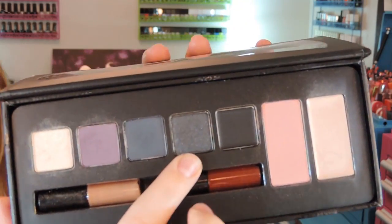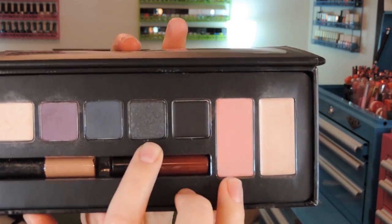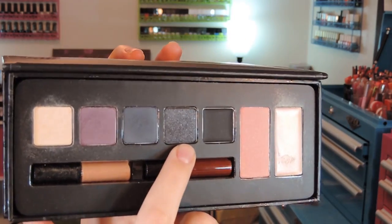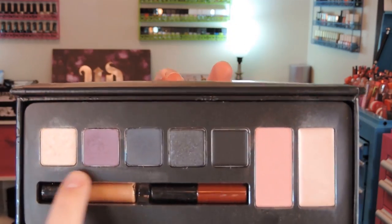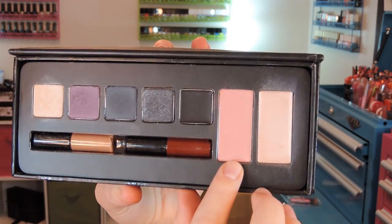Now this shade right here does have, I know the purpley shade in the other palette has got some sparkle to it too, but this one has a bit more chunky glitter in it than the one from the natural palette. And then these three do have a sheen. And the blush does have a shimmer to it.